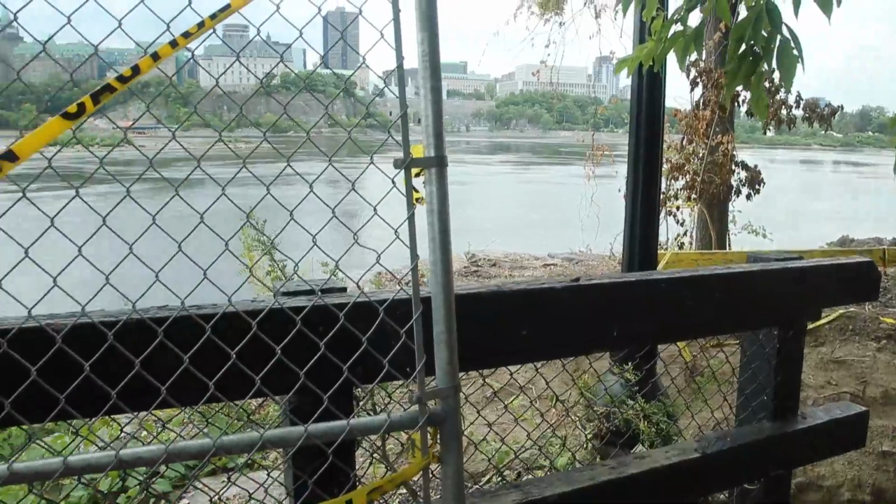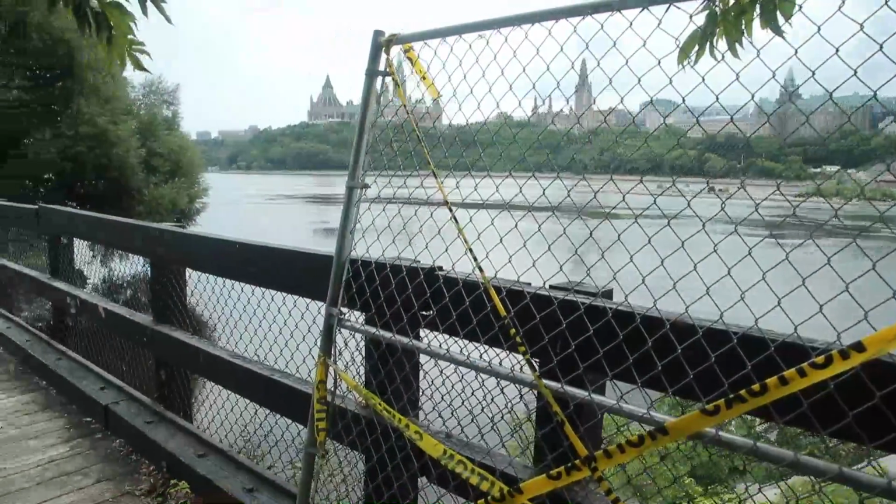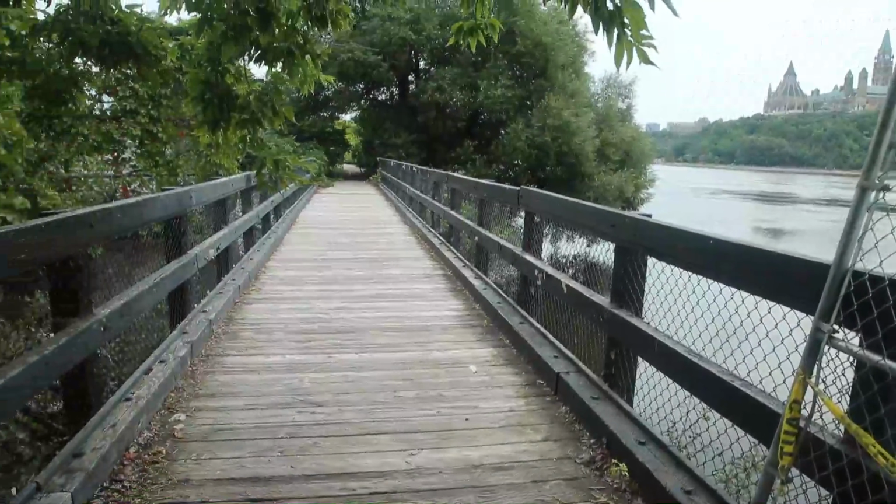Now, the Pathway is just one of many repair projects happening in the capital region. There are repairs to roads, other paths, bridges, monuments. Now, as for the Voyageurs Pathway, cyclists and runners can look forward to returning to the path at the end of this fall.